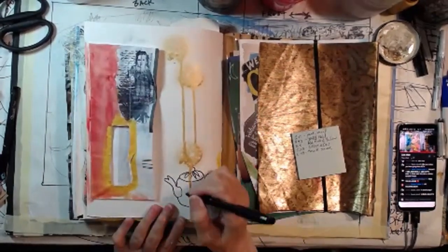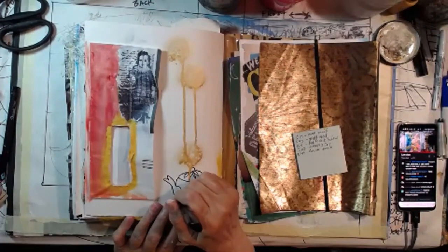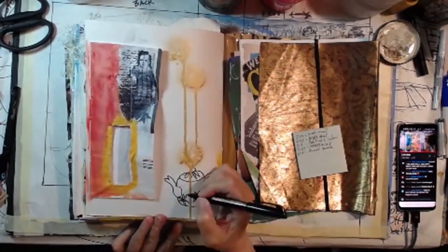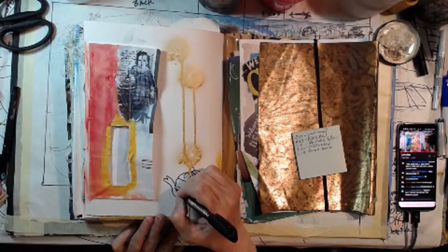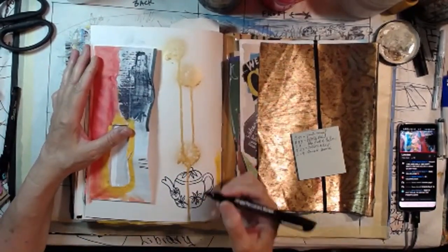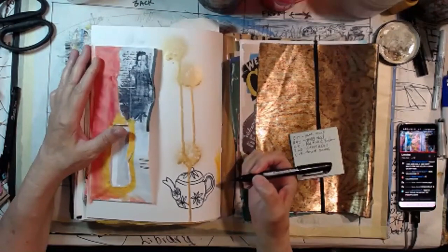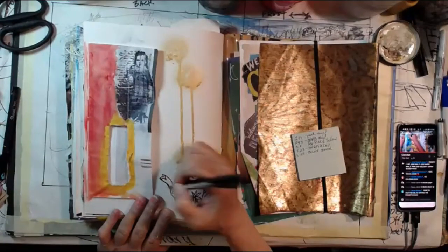Alrighty. Let's put another flower in here. I'm drawing a coloring book teapot. And I should have a teacup. Let's do a little one. There we go. We'll just leave it. Well, it needs a band. There we go. I guess.